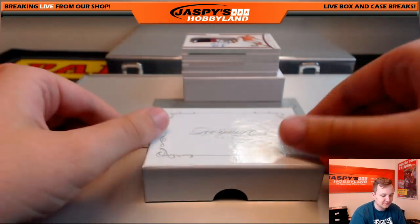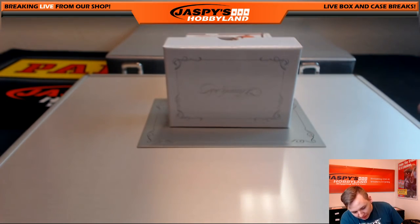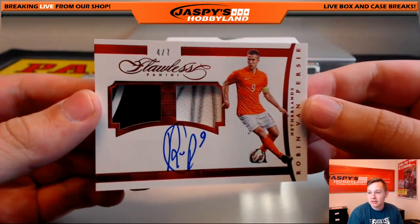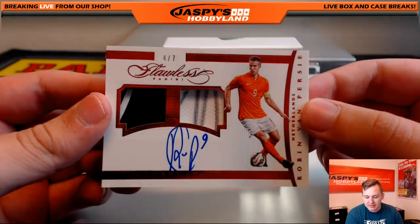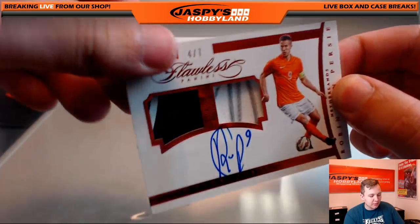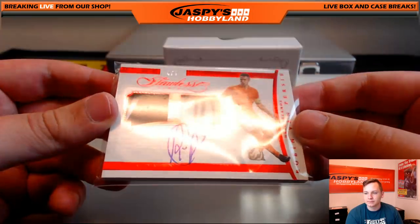Wow. Man, this stuff is looking good already. Got some top loaders. Put mine in top loaders. What size? They're all right here. 130, 180. All right. First one up is 4 of 7, patch autograph of Robin Van Persie for the Netherlands. Somebody just asked how much the Netherlands were. Masato has the Netherlands. I think they're about $199.99. Yeah, $200. Ron jumped in the chat and was kind enough to say that.